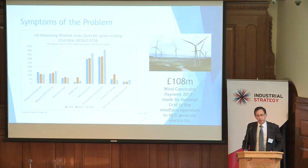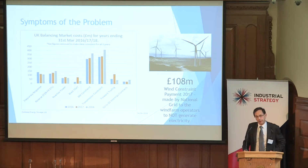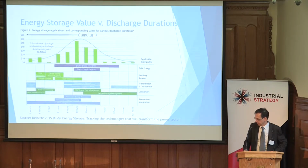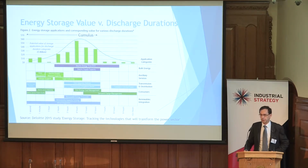The problem we're solving is to help renewable electricity get to where it needs to get to at the right time. You need the buffer in the middle because renewable electricity is variable and intermittent. This is essentially what we're doing. Last year and a couple of years before that, National Grid have had increasing costs of the balancing market, and one of the symptoms that's obvious is the 108 million that they paid to the wind farm operators to not generate electricity.